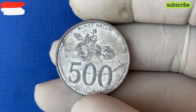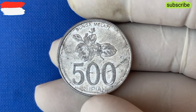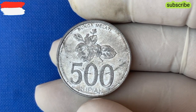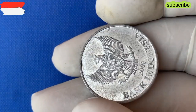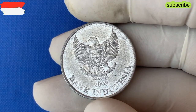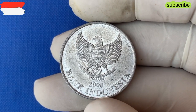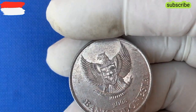Today, we're diving into the world of international coinage, and we've got a real treasure for you. Have you ever heard of the Bank Indonesia 500 Rupiah coin from 2013? If not, get ready for a fascinating look at this modern gem. You might be surprised by just how valuable it is. This seemingly humble coin could be worth thousands of dollars in the right condition.